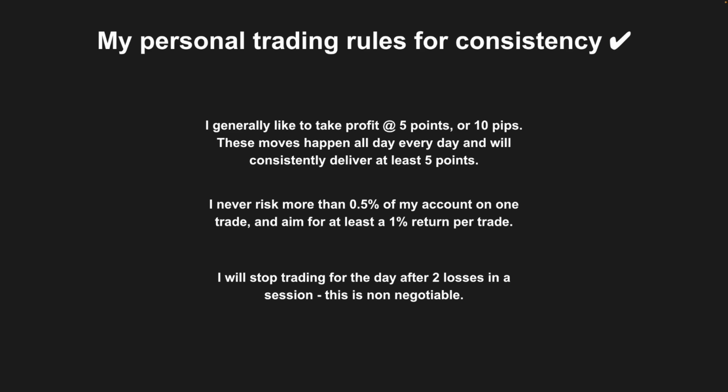And secondly, I never risk more than 0.5% of my account balance on one trade. And I'll aim for at least a 1-to-2 risk to reward ratio, so about a 1% return per trade, which is really good, okay? Because I get a setup like this every single day. And 1% a day, although not what always happens, it typically ends up being 2-3% per week. You know, it could be 5% per week if every day was a winning day, winning trade. So not realistic to win every single day, but just keep that in mind. 1% per day is nothing to laugh at, all right?